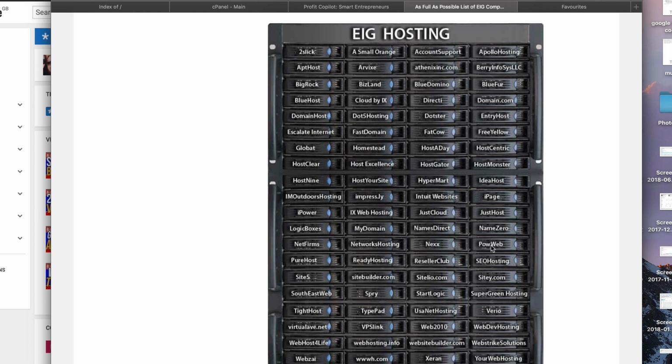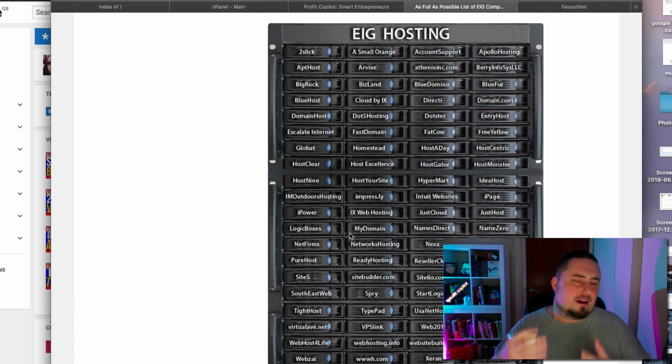PowerWeb. I used to host with PowerWeb. Things changed. So I'm speaking from experience here. And then, ridiculous, I shifted over to another company that was bought by EIG, IX Web Hosting. I used to host with those. Then I shifted to iPower. I just had a horrible few months where I didn't realize that these were all EIG hosting companies. So when I looked a bit deeper into it, I found that, hold on, they're all owned by this company. And then I did more research and found, well, this is a very common problem. So I want you to avoid making the same mistakes that I did.